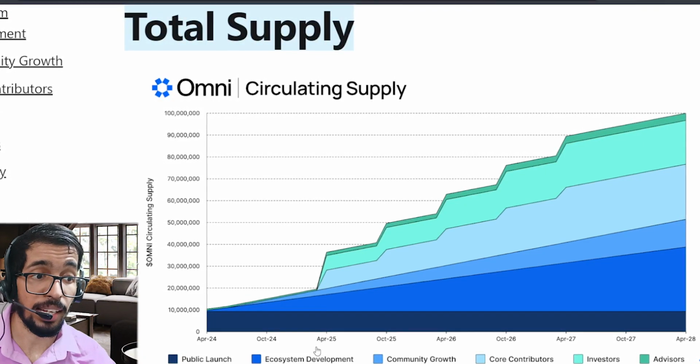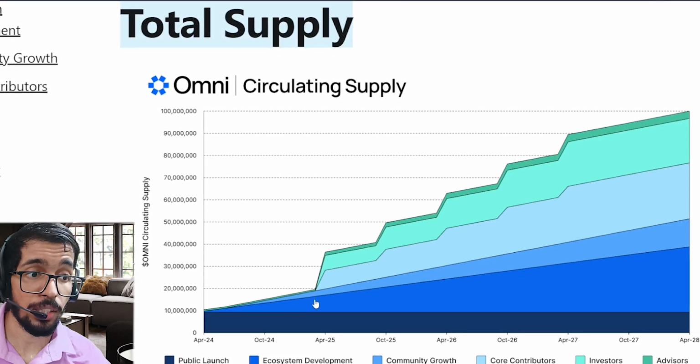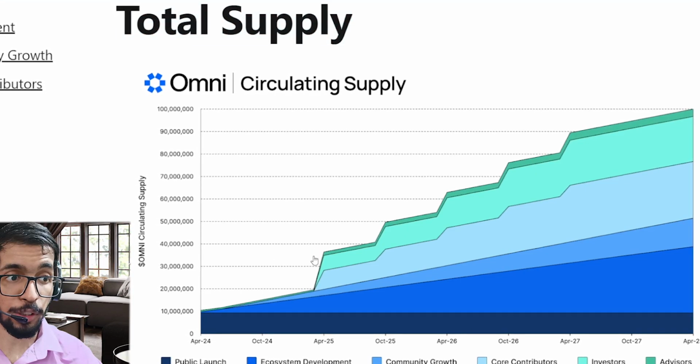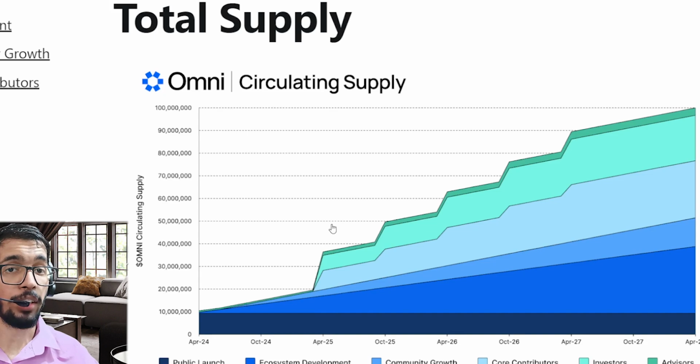Here it's written April 2025, but it will be March 2025. We need to start selling all your tokens. This big portion, you can see this full thing is going to get unlocked. So next year, start of March, we need to start selling all your Omni tokens.